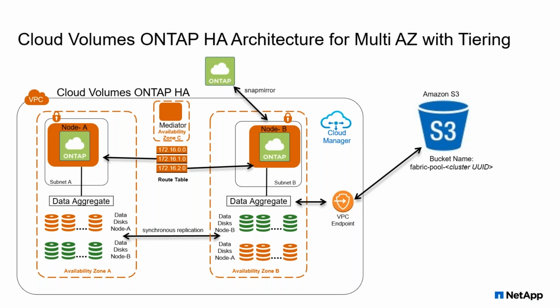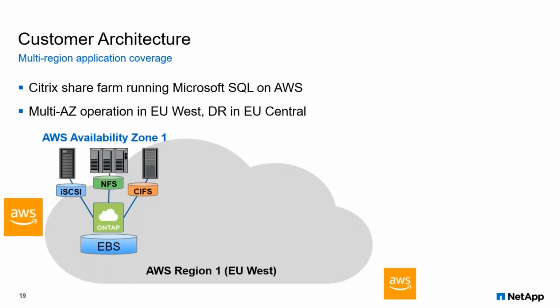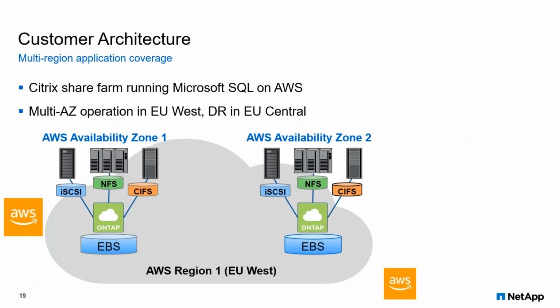Every time that you write to the node in AZ A, it would synchronously replicate to node B, and the write would be considered successful only if writing to both sides. This is definitely ideal for enterprise applications in the cloud. But if something bad would happen, and let's say one of the AZs or one of the instances would have some kind of malfunction or a need to switch over, then we are able to serve all that data from the other node, and the switch happens usually within less than a minute. So the RTO is less than 60 seconds and the RPO is 0, which is awesome and very much ideal for enterprise applications running in the cloud.